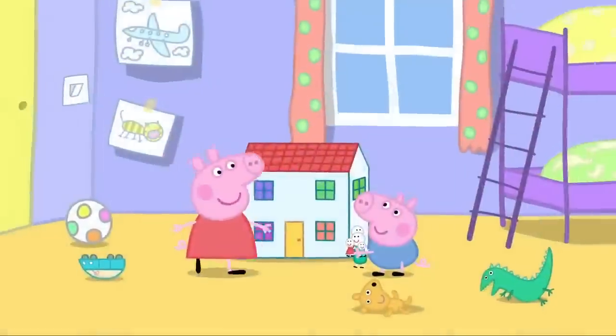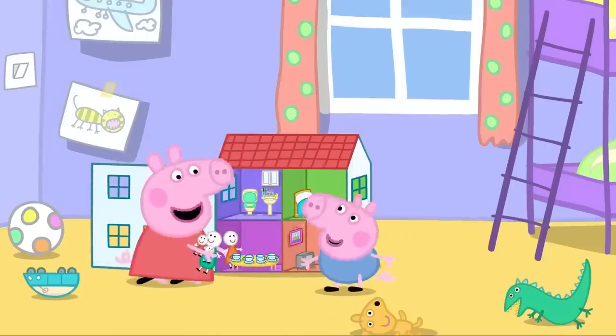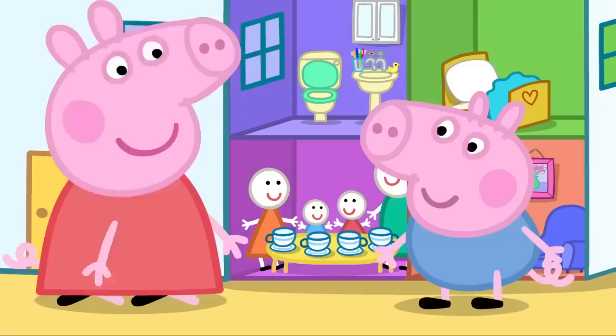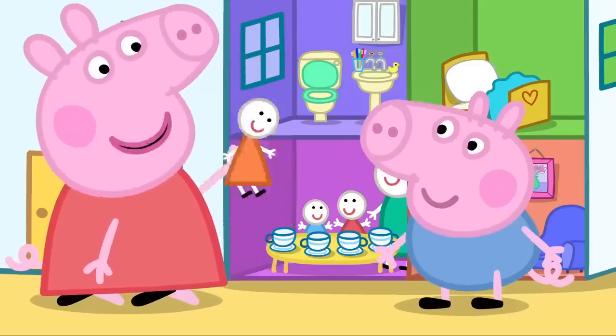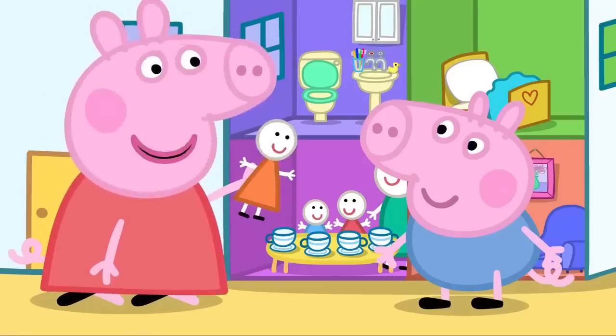Peppa is playing with her doll's house. George is playing too. Peppa is making a tea party for the doll family. Here, George. I'm the mummy and daddy. You can be the children. Children? It's nearly tea time, so you must wash your hands.